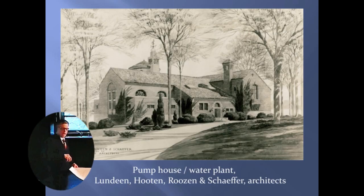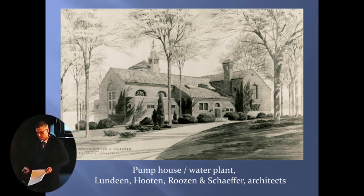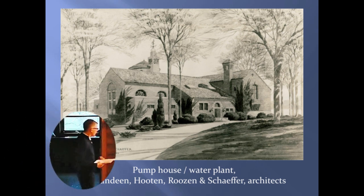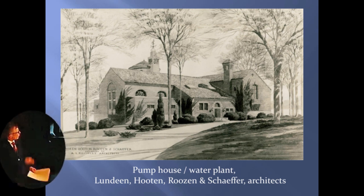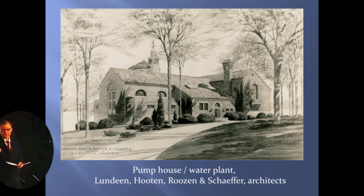And here's a lovely architectural rendering, a view of the pump house and water plant. The architectural firm was the successor to Arthur Pillsbury, A.L. Pillsbury. So it was a group of architects, Lundin, Houghton, Grusin, and Schaefer, but it was really Archie Schaefer and Philip Houghton who worked on this magnificent pump house, which was done in a Spanish Mediterranean theme, because I thought that would fit well with the look of the shoreline. And I think that even holds true today.